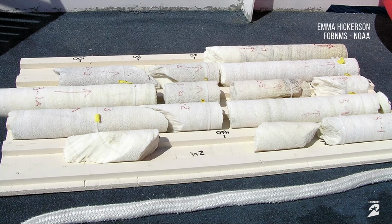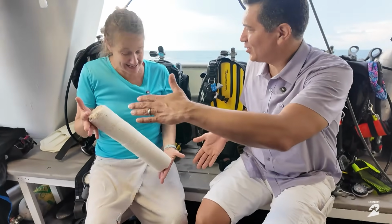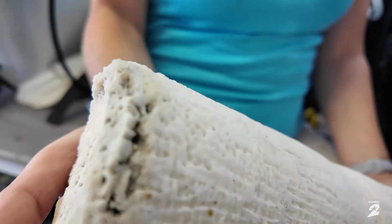So people will see this and say, hey, I thought we were out here protecting the oceans, but here you've pulled out this 2-foot slab of coral. Tell me why this is okay to have this.